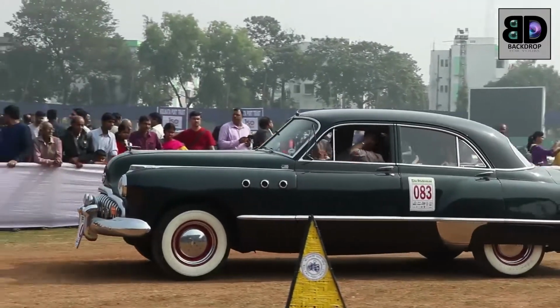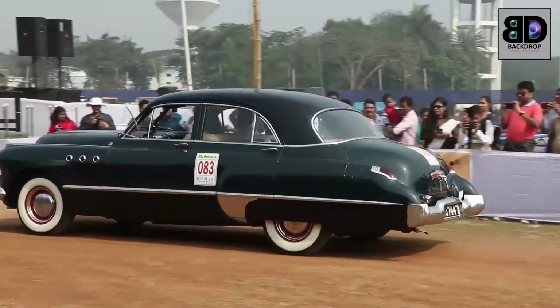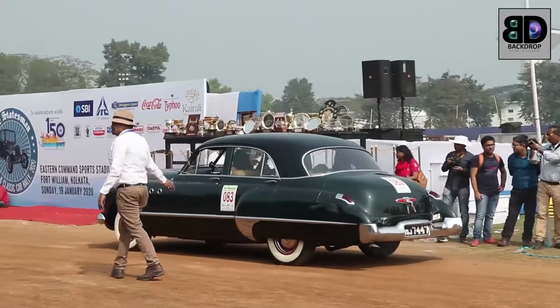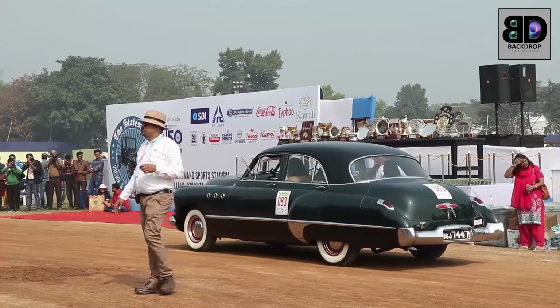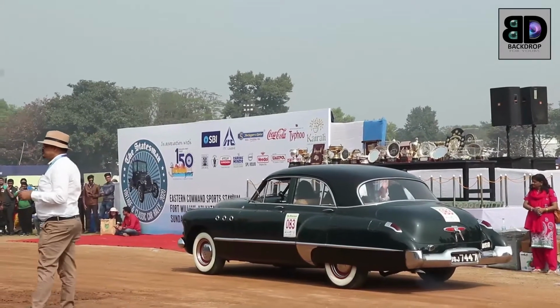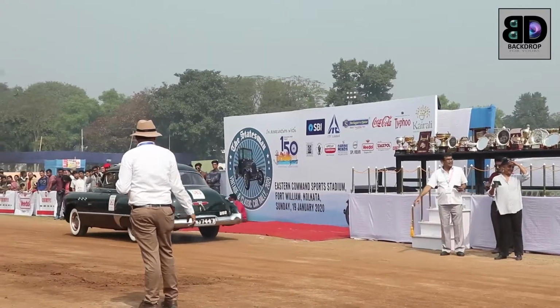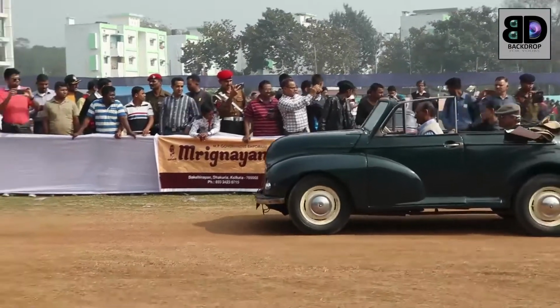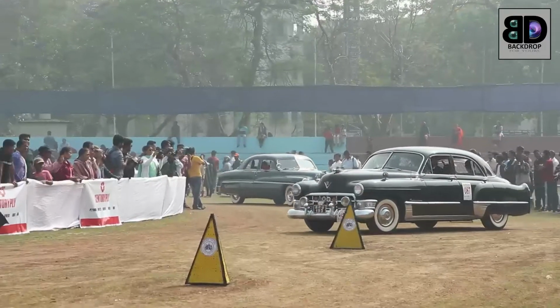Entry number 83 is a 1949 Buick Super 8. Sanjay Ghosh and is being driven by Indrajit Banerjee, closely followed by entry number 80 Agarwal, driven by Rishi Agarwal. Entry number Mrs. Riya Bhattacharya.